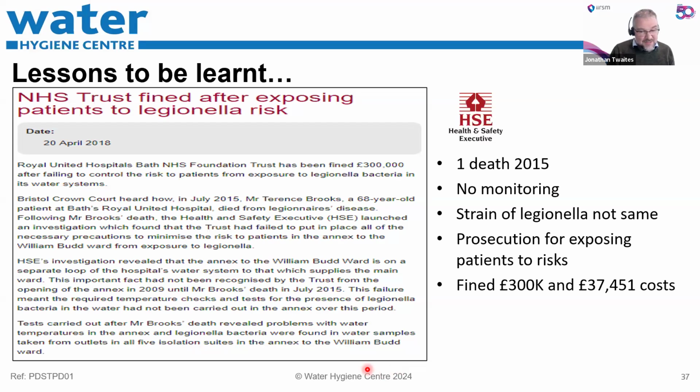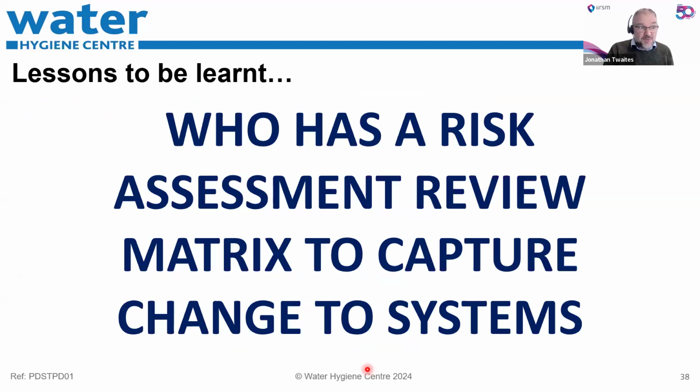Basically, what happened is this: it was in a new area, a new annex to the hospital, and they hadn't expanded their control regime to include this new area. So they hadn't reviewed their risk assessments, they hadn't looked at this new install, and they hadn't expanded their ongoing controls to make sure that this new area had been included. So again, one of the oversights of the water safety group, responsible persons, is to make sure that we have assessed risk, we have identified new projects, new areas that have come online, and that we're managing them effectively.